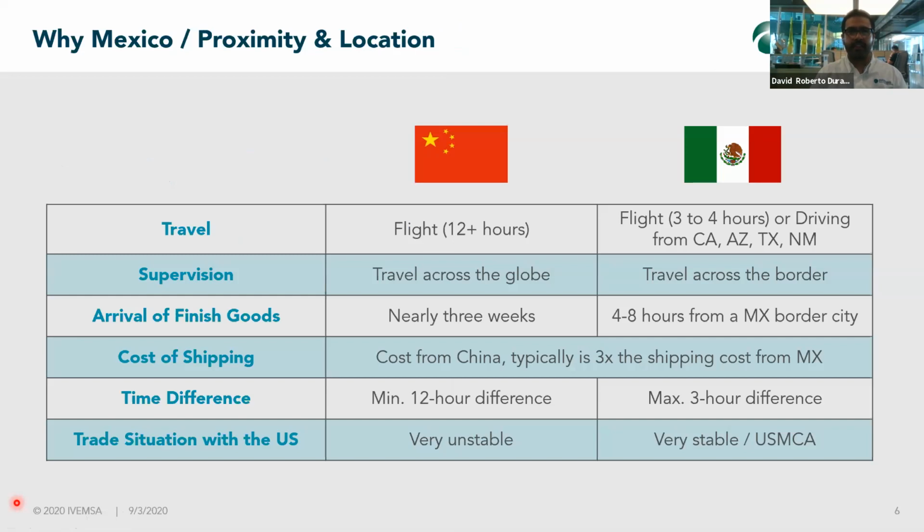When a company decides to set up manufacturing, especially to supply the North American market, there are almost always two countries that are going to be in the top three of the final decision before you make it. It's going to be China versus Mexico. Some of the key differences in proximity and location: it's traveling. Traveling from the US to China will represent a 12-hour flight minimum.